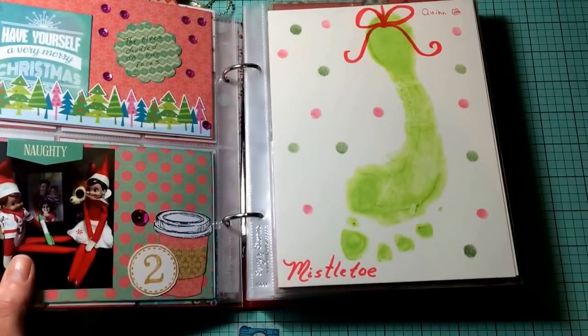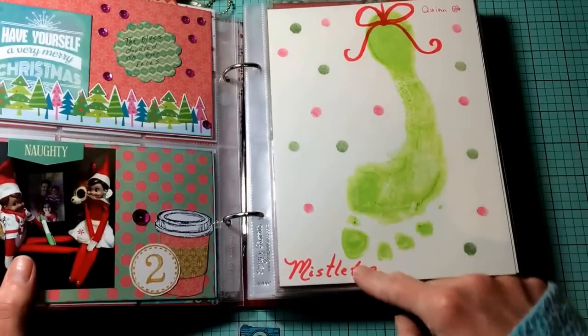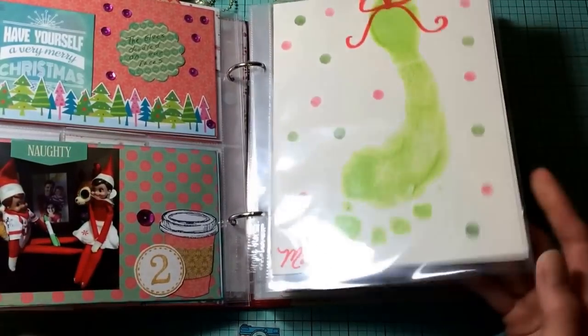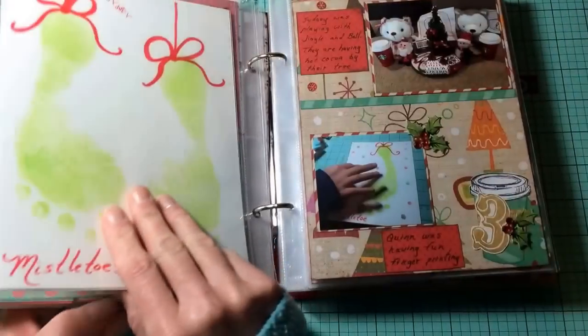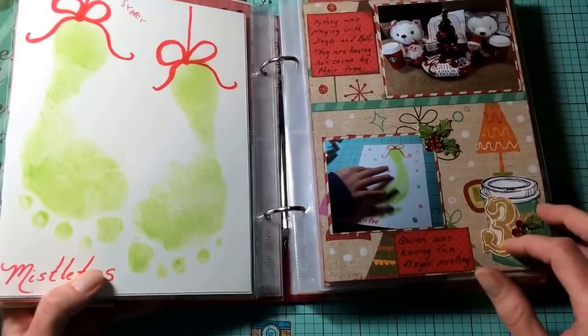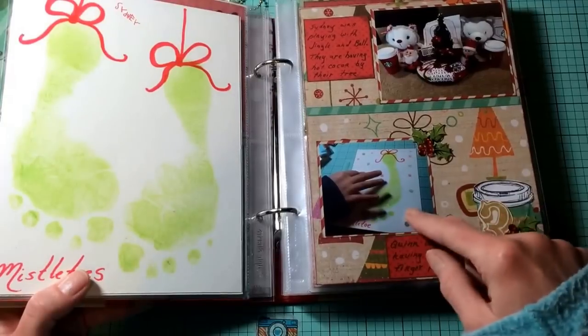We stamped her foot and made the mistletoe. And then she took her finger and she made polka dots with the ink pads. And my little one put both her feet on there. So the third, I just documented that they had fun doing that.